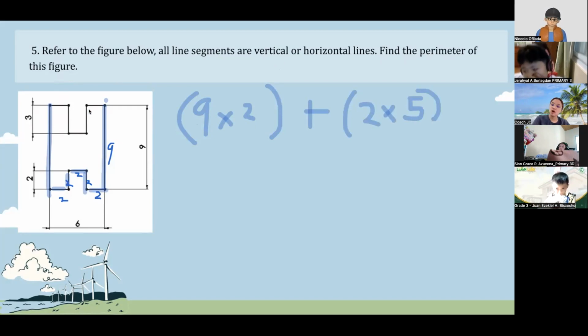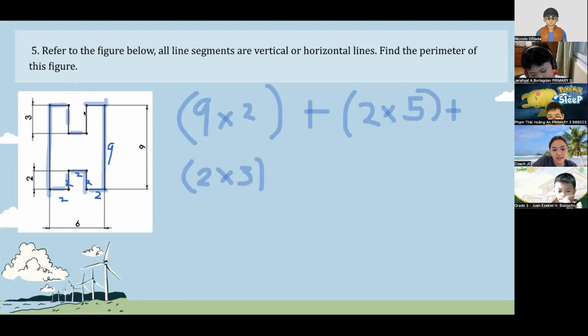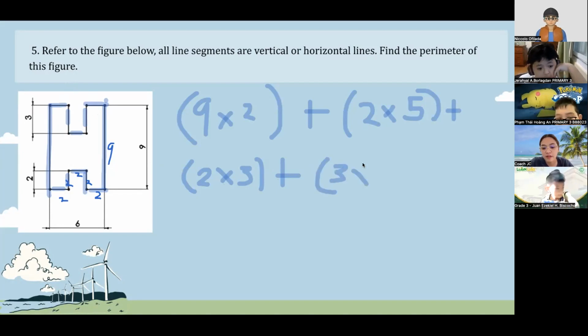So that's 5. Now, if you go on top, what is left is the one at the top. We know already this one's 2, because that's the same as the other. However, what's different with this one is that it has a side that's quite longer than the other sides, which, if you take the comparison, is just 3, right? So that is just 3 times 2.